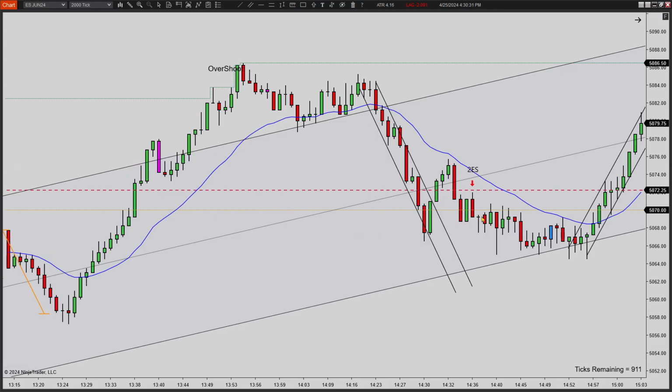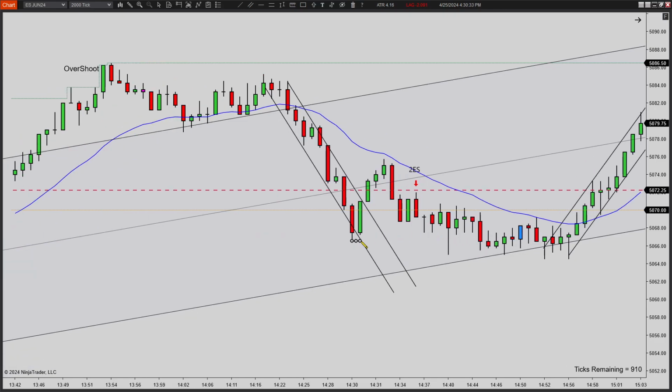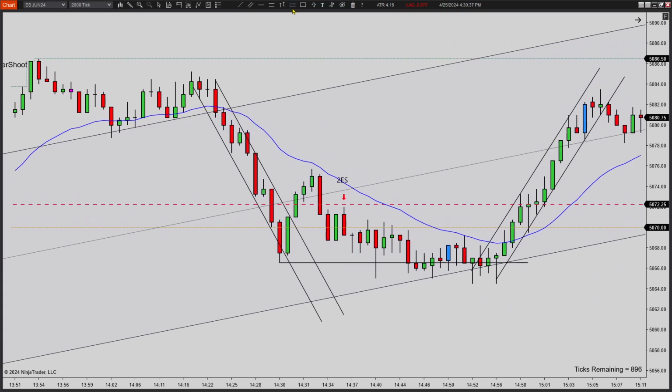First entry, second entry short, looking for a new low below the EMA. I like this one a lot. Again, try to get in, and unfortunately the limit order, and that's kind of when I realized today has been very aggressive, and you had to do stop orders, not limit orders. So, it is what it is.